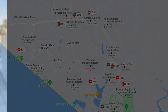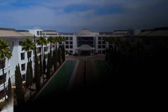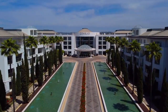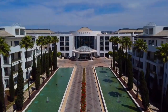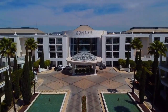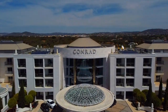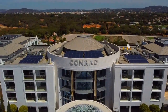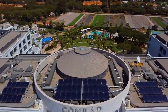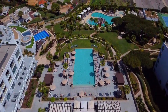Oops, I almost forgot. These are a couple of my favorite statues. You can find these on the patio, overlooking the pool. Before we finish, one last drone shot of this beautiful resort. With all that being said, I give the Conrad a 10 out of 10.